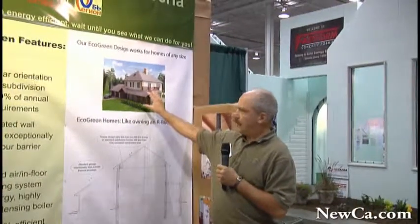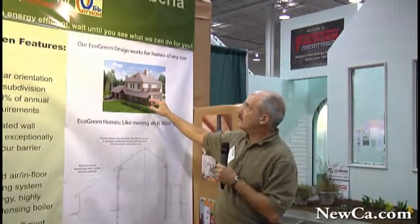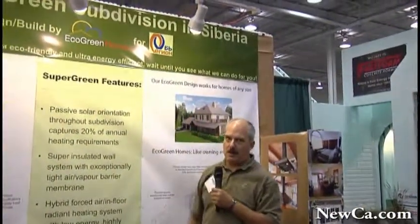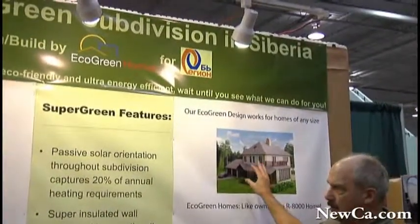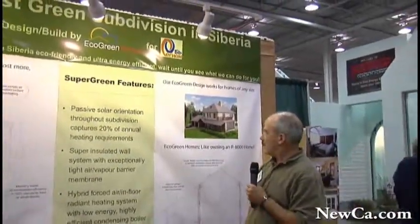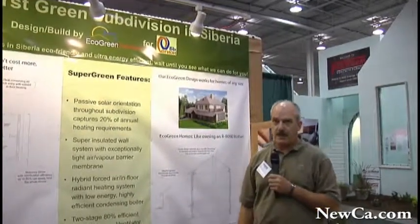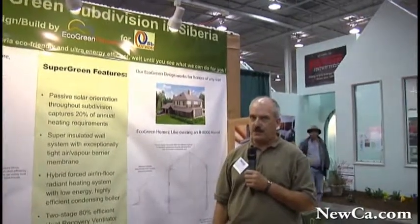So this is the model home here that we have designed, and this is the rendering from our client in Novosibirsk. Ob Region is our customer, and we have designed here a 2,400 square foot home. It is a super energy efficient home. It's part of a subdivision in the city of Novosibirsk of about 52 homes.